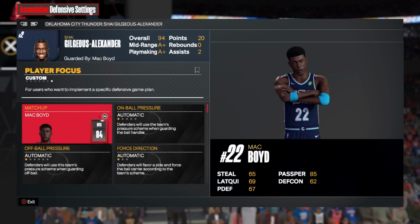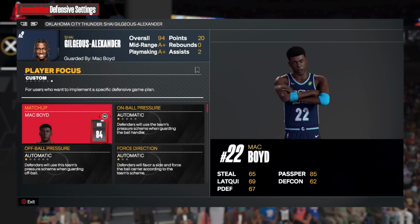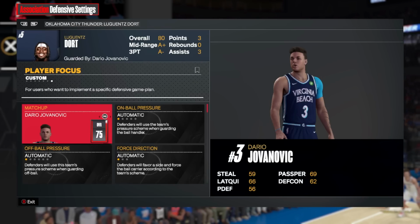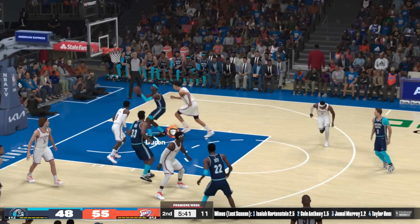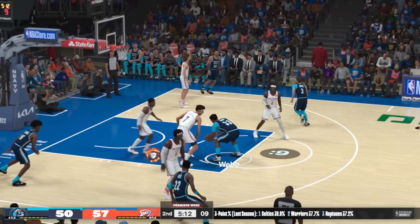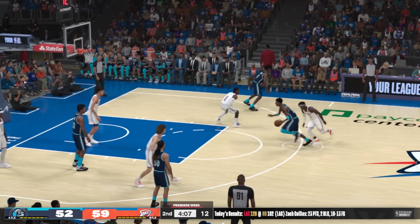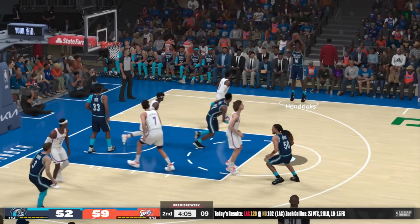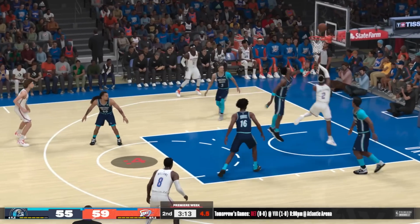But I wanted to make a couple of brief adjustments prior to halftime, putting Mac Boyd on Shai and Yovi on Dort to have just a better matchup overall and put a better defender on the guy that's going to be taking most of their shots. That was a nice pass there by Webb to find Taylor Hendricks at the rim. Then Boyd kicks it out. Hendricks wide open. That 3 is going to fall for him.